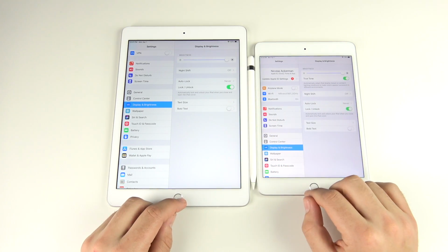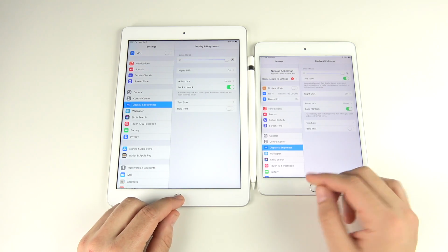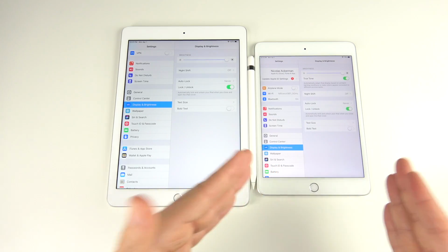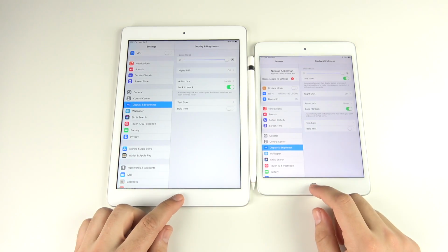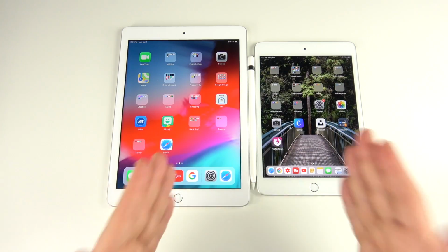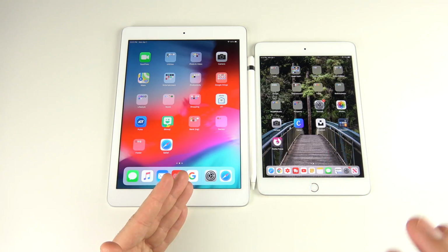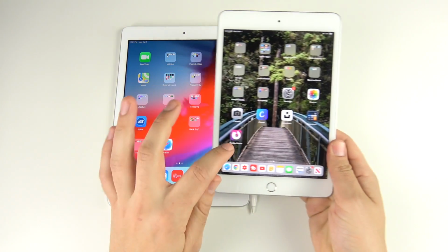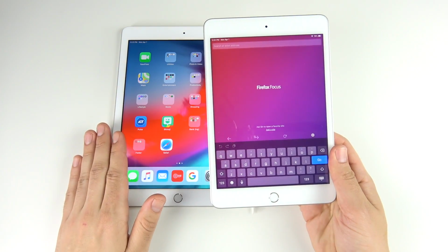This one's sharper. I said earlier 324 versus 264, but because you don't hold this iPad as close to your face as this one, you will not even notice the difference in sharpness. Now, when it comes to color accuracy, you have the P3 color gamut over here on this one. So the iPad mini is actually going to give you a little bit better colors than that of the iPad from 2018.